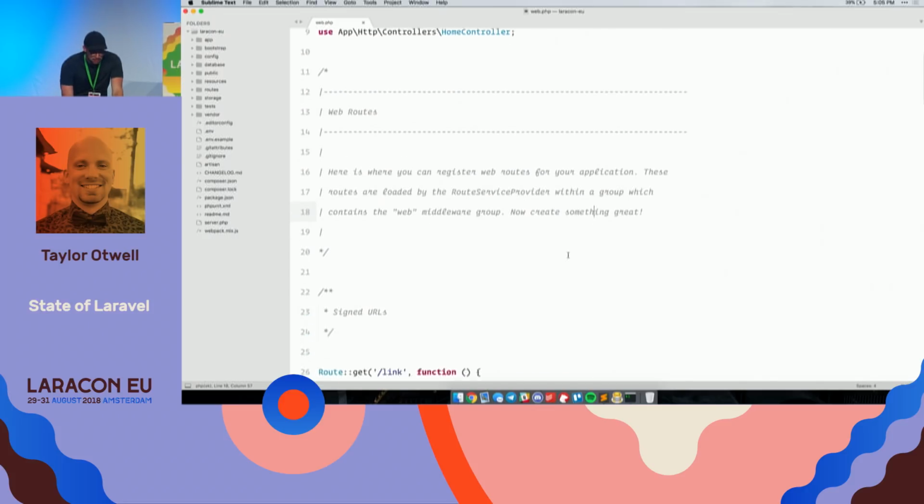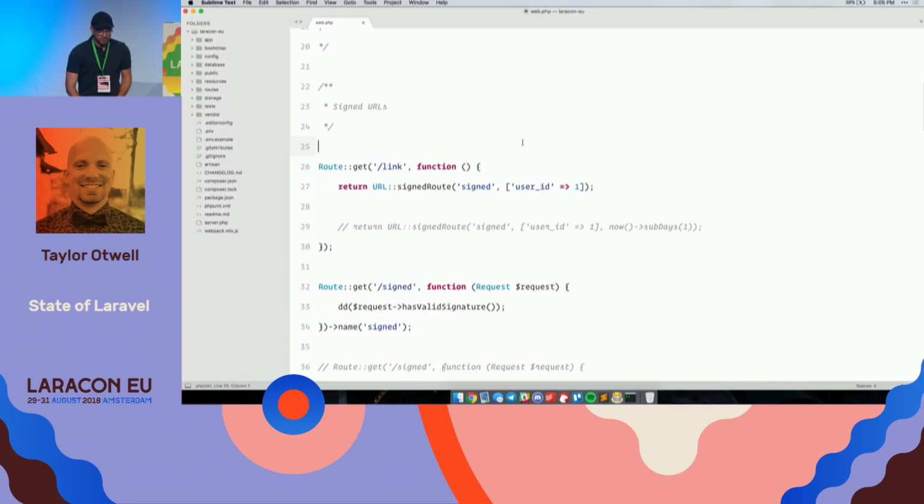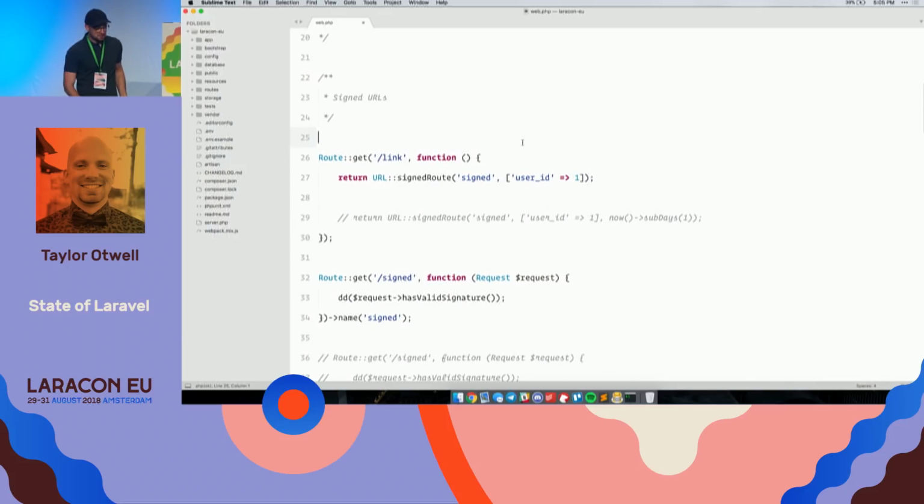Before I go into one of these features, I wanted to talk a little bit about signed URLs. How many of you have used signed URLs in Laravel? Oh, good, not very many people, so I can explain it. This is actually not a 5.7 feature. I think 5.6 was the first version it was in, but it's a really cool little feature.